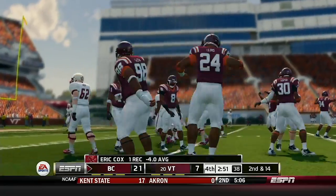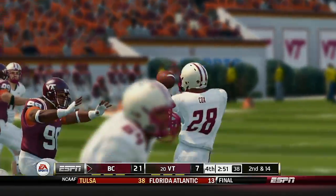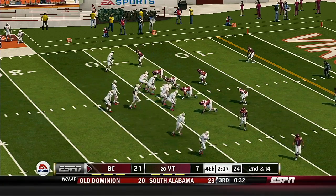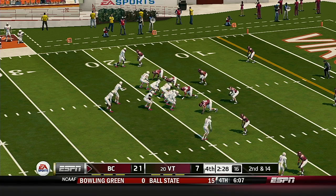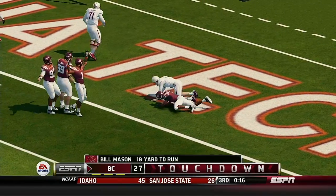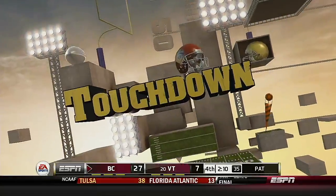He's tackled immediately after the catch. That makes it second and 14. And this is the eighth play of the drive. Less than 3 minutes in the game. Touchdown, Eagles. What a spectacular run by the quarterback.